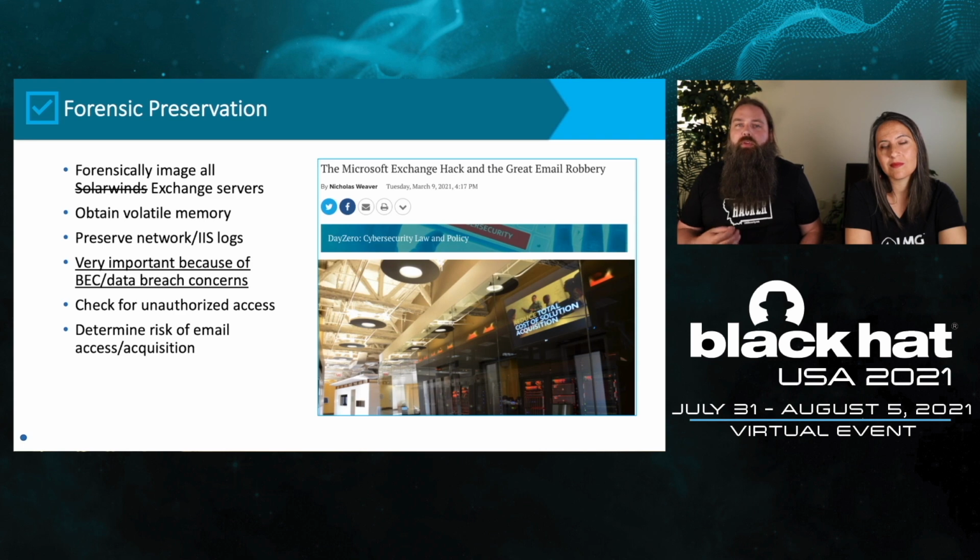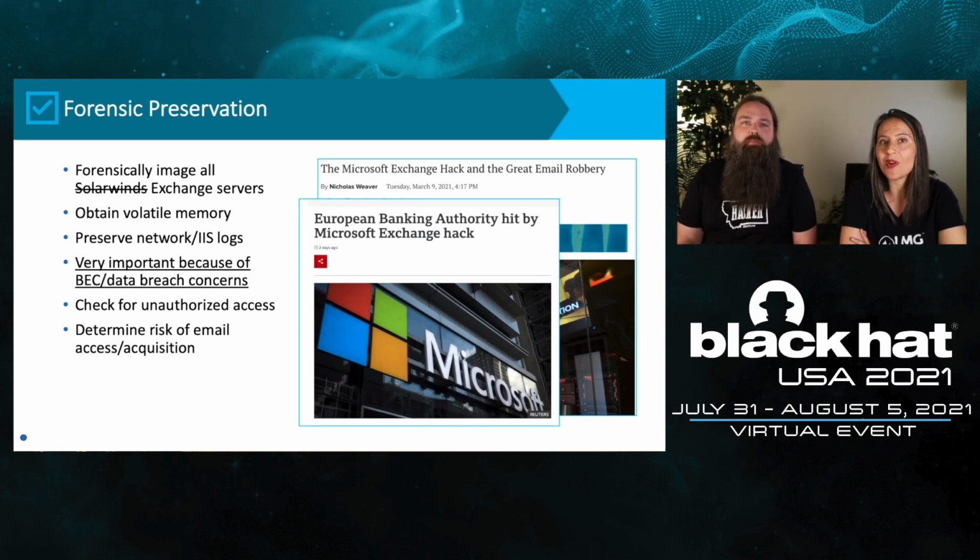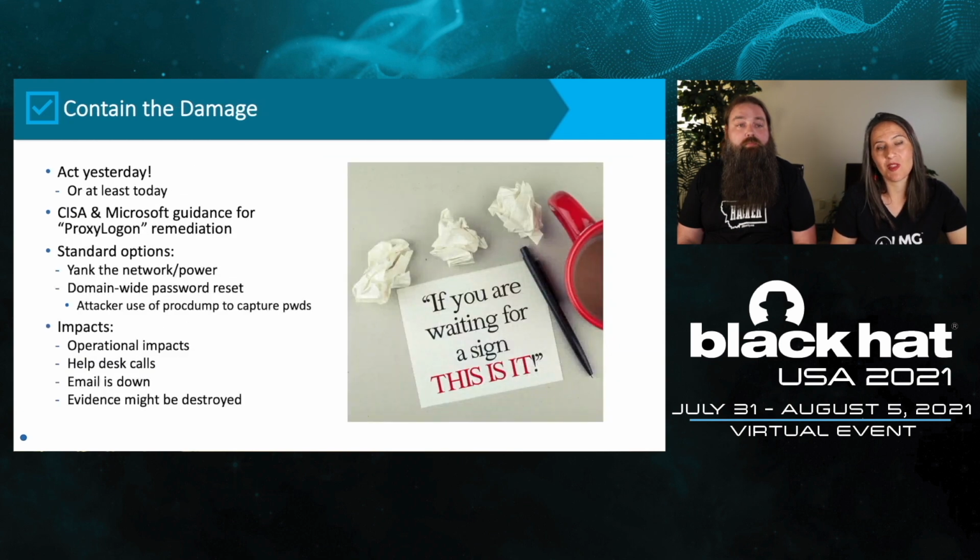We then needed to go through and do a check for unauthorized access. So we needed to see if the server was affected, and if so, how deep that access went. And then we could determine the risk of both email access and acquisition and network compromise. According to the FBI, business email compromise cases were the root of $1.8 billion in cash losses last year. So the dollar amount is high, and the risk of a breach is high as well, which is why we saw Microsoft customers like the European Banking Authority announcing breaches, and there was a lot of fallout to this.